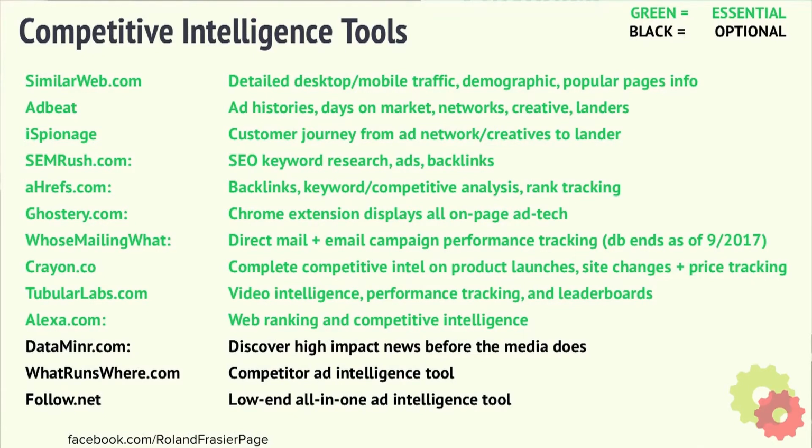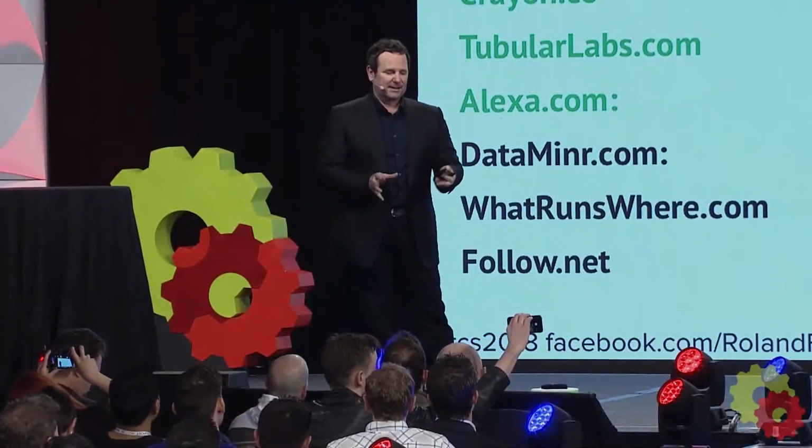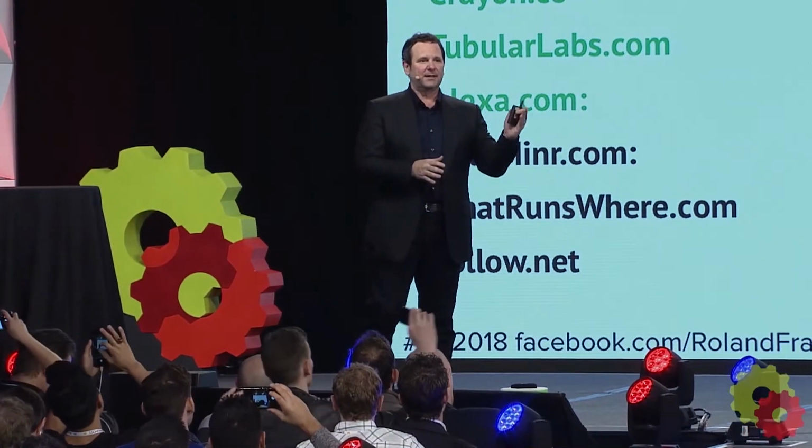So here's the list that we use, and SimilarWeb is one of my favorite tools. It tells you traffic sources, where traffic comes from and where it's going, and then also share of traffic in different areas. So if you want to compare four or five competing websites, especially when you include yours, and find out where you are missing the opportunity to get traffic, it's a fantastic tool.